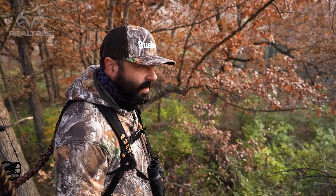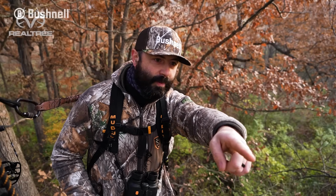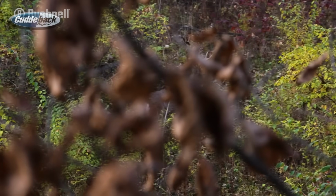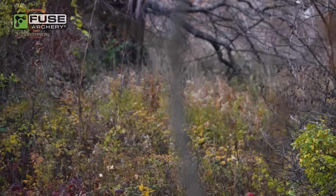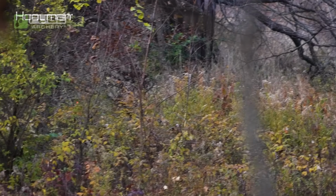So I did a few soft grunts back behind us, and he started grunting right back, turned, and he got in this little opening right here. I had one little opening back behind us, and he started to trot through it. I stopped him on the edge of it, had to kind of lean out, and quartering away, tucked it up in there. I think he ran 40 yards, stopped, didn't know what happened. He did a great mule kick, and then he just fell over right there on camera.